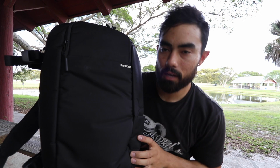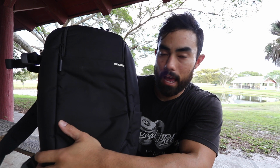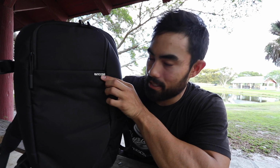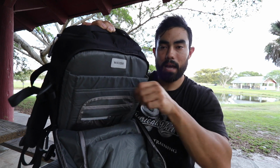So a couple more things that I use. This backpack right here is super convenient. I love it. I bought it around New Year's, and I literally love this backpack. It's an in-case backpack which carries all your camera equipment. It has a pouch for a laptop, and it fits my 15-inch MacBook Pro.